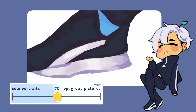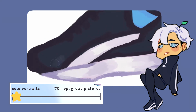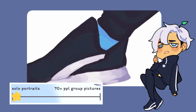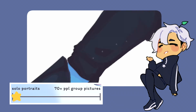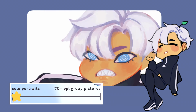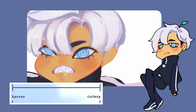Oh, solo portraits, hands down. I'm a tired boy. I do not have the energy for group pictures. Not gonna lie though, group pictures are really cool, and I am always in awe when I look at shonen anime posters and the hundreds of characters that would fit in one page, all interacting with each other in a fun and interesting way. But sadly, I do not have the talent or energy for those kinds of pieces.